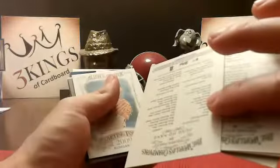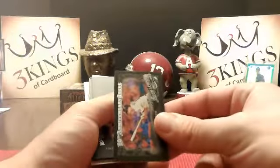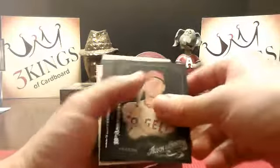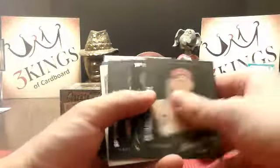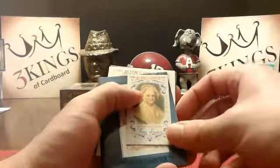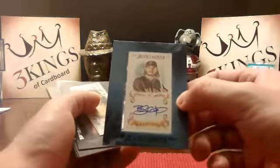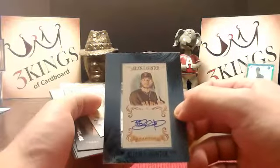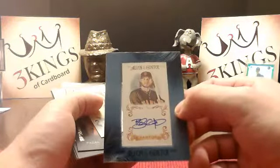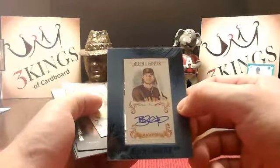Is that short print? What number is that? Hmm. Seager, Allen and Ginter back for the Mariners. We got another auto here. Another auto. Royal. Brandon Crawford for the Giants. Yeah, we're doing better than average on our number of autos.